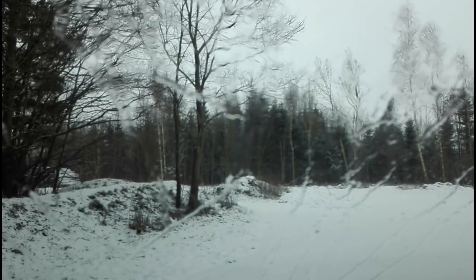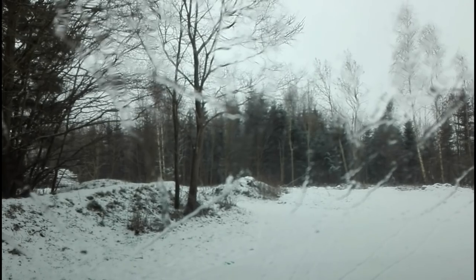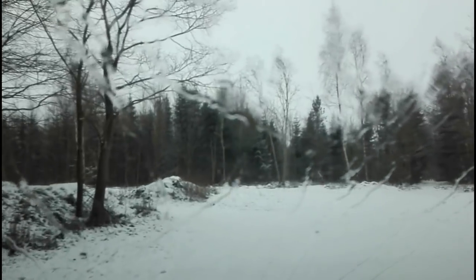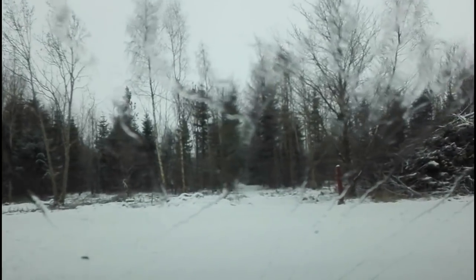I actually had a nice night, good night's sleep here in this location. I did not put up the window covers because, well, no one's here. It is in the forest, so, well, let's see how this turns out.